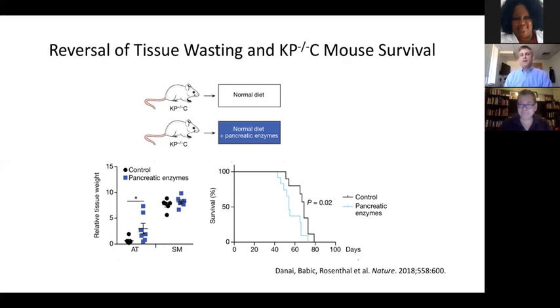This was an approach that has now formed the foundation of a number of other studies that Matt's group was doing. But it's really around the idea of how diet affects some of these things. In particular, in this experiment, it was around the idea that some of the tissue wasting we see is due to exocrine insufficiency, right? So what happens if you try to fix that by giving the mouse enzyme replacement, so pancreatic enzymes?